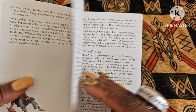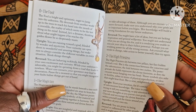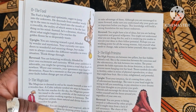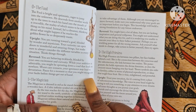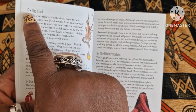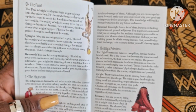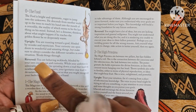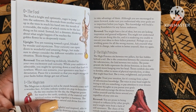Okay, so it's got the Fool, and it hasn't got much. It's got, like I say, half a page. So a little picture, the number and the name of the archetype. It's got an upright position and the reverse position. So I'll read you out the Fool.